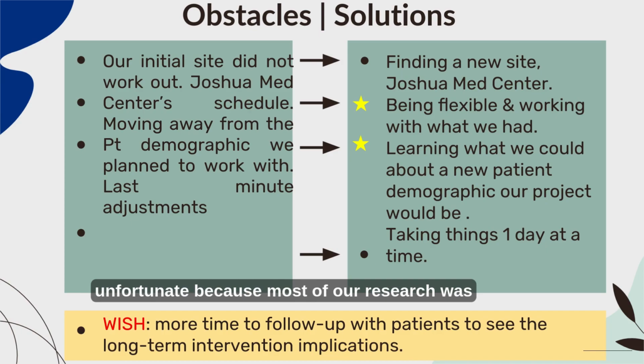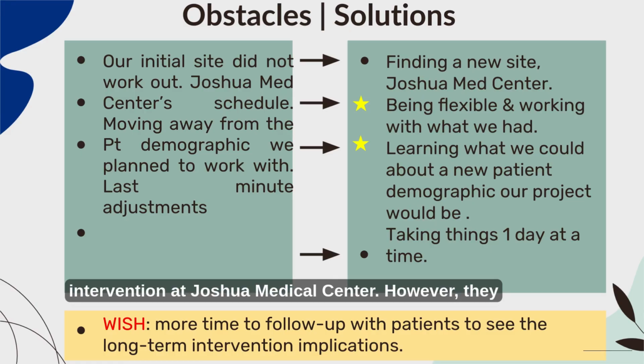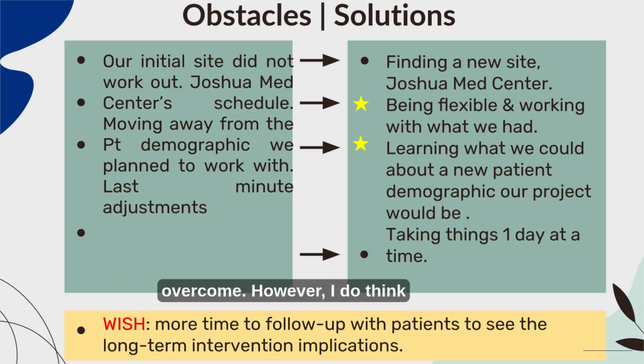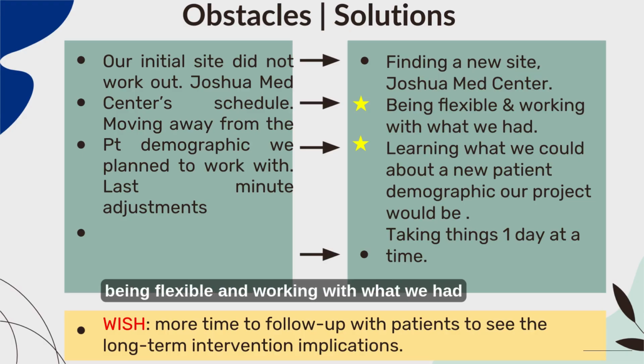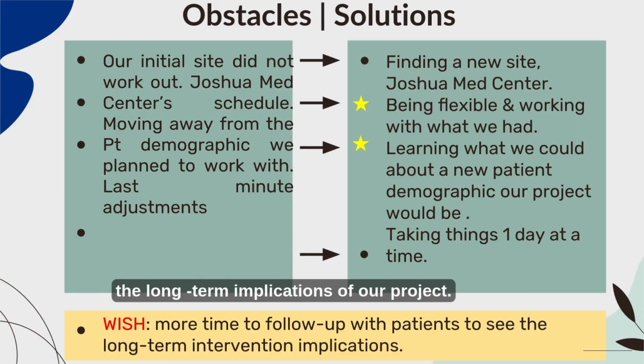This was very unfortunate because most of our research was targeted towards working with this specific patient demographic. Thankfully, Paul was able to transition us into being able to do our intervention at Joshua Medical Center. However, they just had other obstacles that we had to overcome. However, I do think we achieved a few stars, including being flexible and working with what we had very last minute. Another one would include adapting our project and learning what we could about this new patient demographic to ensure that our project was targeted towards them. And then lastly, this leads me to the wish, just wishing that we had more time to follow up with these patients to see more of the long-term implications of our project.